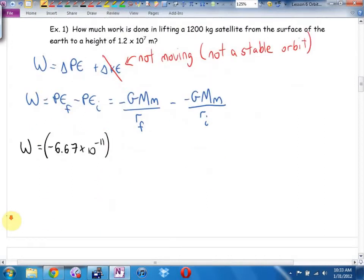You'll notice the little masses don't cancel here. That's because although once you're up there, it's easy to keep you up there, to get you up there, the heavier you are, the more fuel we have to burn. 1,200 sticks around.